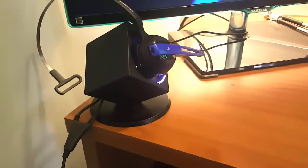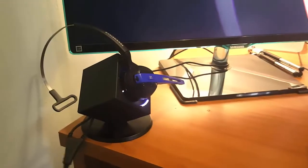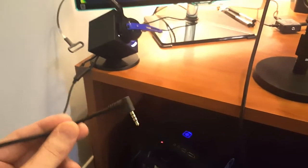This is an Office Runner Sennheiser headset that's connected to my PC. It also has the optional cell phone cord, so I can plug it into my cell phone and take calls at my desk here that are patched through to my cell phone. So that's really sweet.